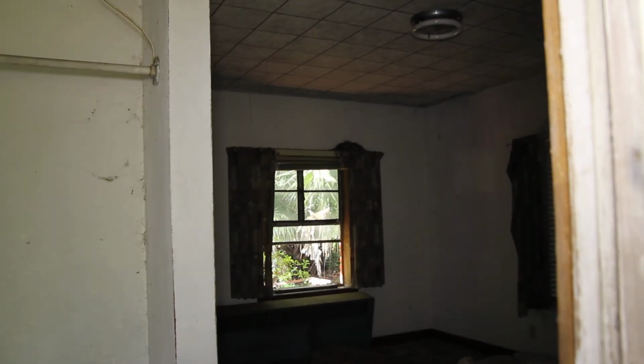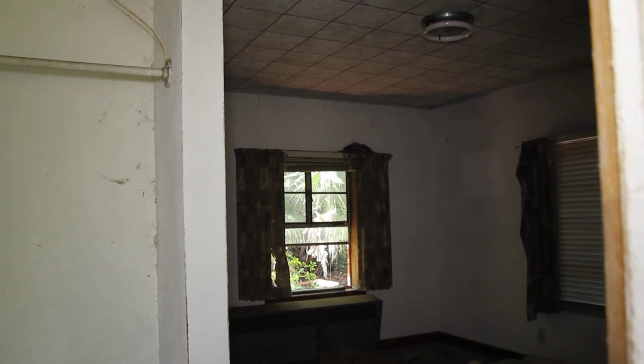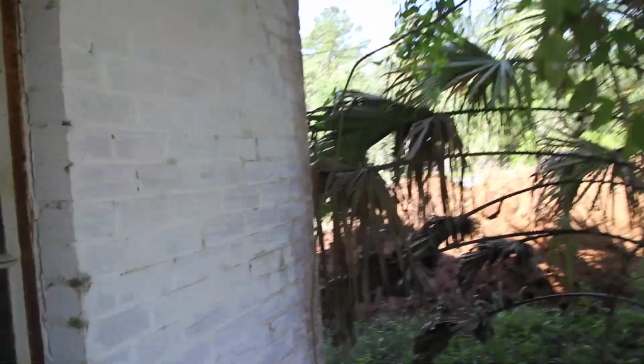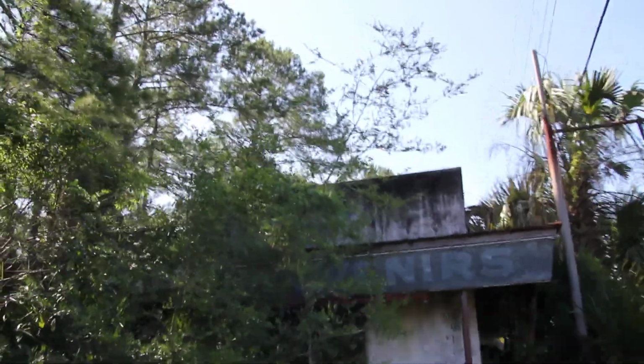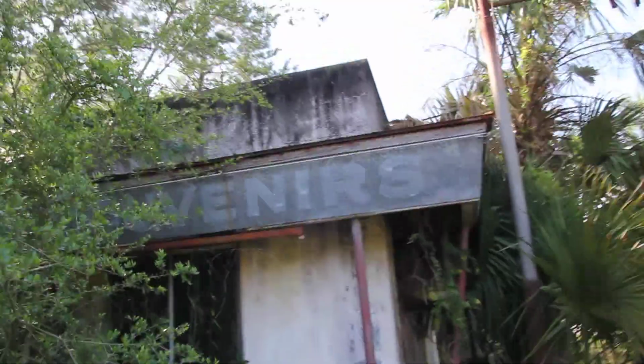Oh, look at that. The curtains are moving. That's kind of creepy, but it's kind of cool. Like a bug. Alright, let's check out this souvenir spot, if I can get to it. Alright, let's go over the dirt. Alright, so this is an old souvenir stand. You can kind of make it out to where it says souvenirs. It also sells films on the side too.